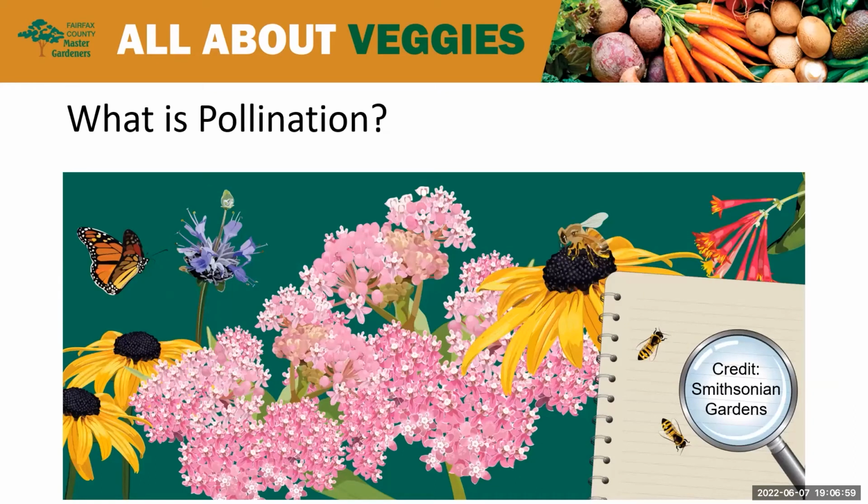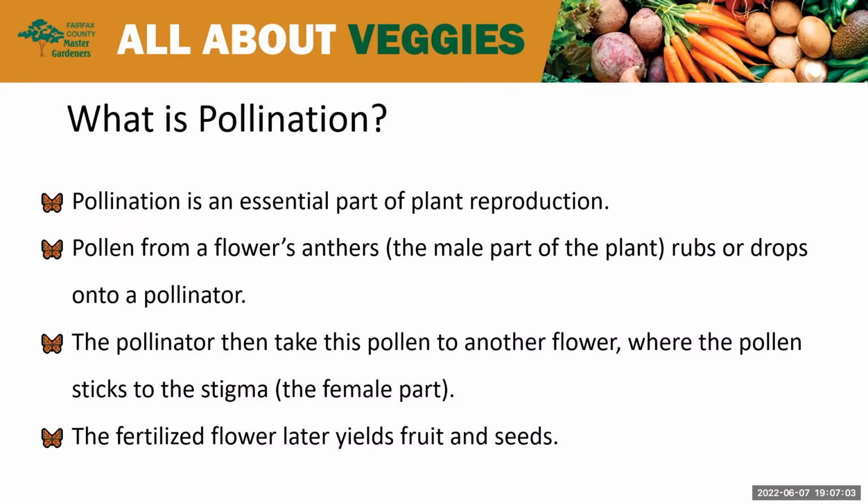So what is pollination? Pollination is an essential part of plant reproduction. How it happens is that you have pollen from one flower that rubs or drops onto a pollinator. Oftentimes we think of bees as a pollinator, but there are actually many, many different animals that could be pollinators. And then the pollinator will take this pollen to another flower, and the pollen would essentially fertilize the female part of the flower. Because of that fertilization process, the plant will flower and later have fruit and make seeds. And that is essentially the entire process of pollination.